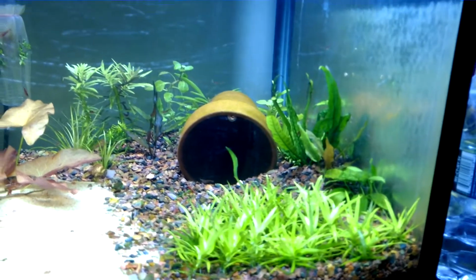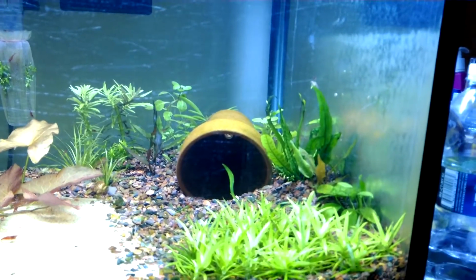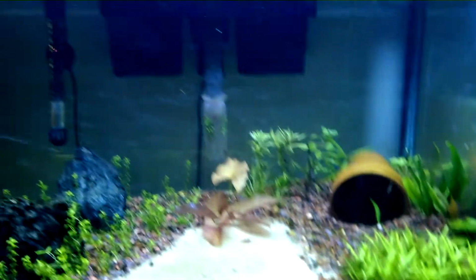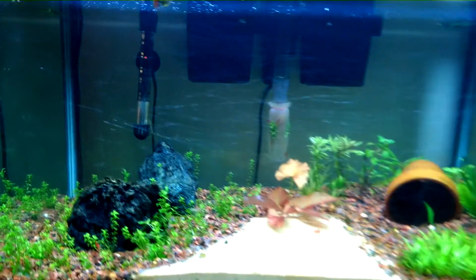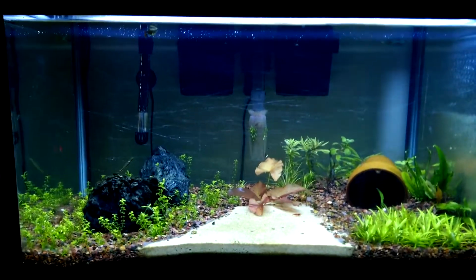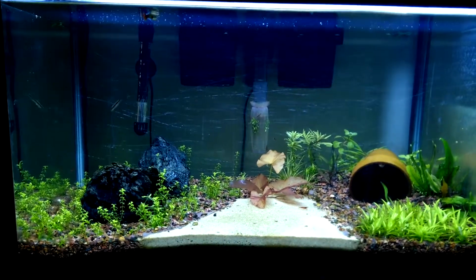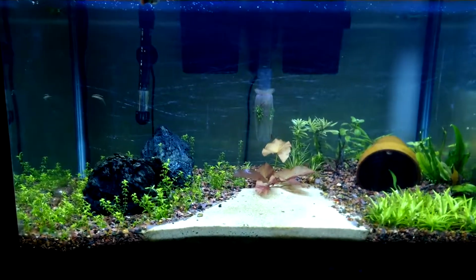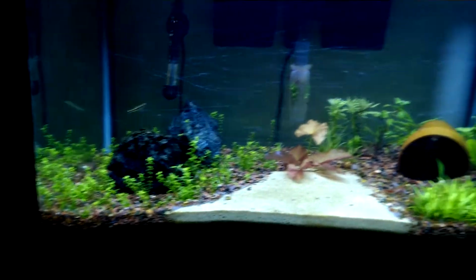Because once I do my 75, I think it's gonna blow all my other tanks away. I might even tear this tank out. You see all the scratches on the glass? I might just turn it into a sump for my 75. So that might be the plan for this tank next. But so far, it's looking good.